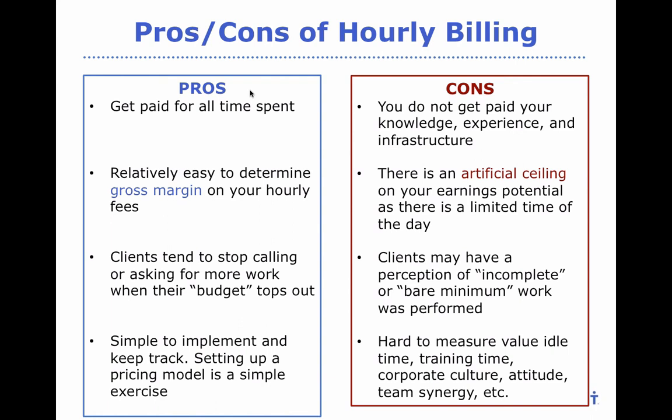It's not built in. The other piece, a positive part of the pro, is that it's relatively easy to determine gross margin on your hourly fees. So gross margin is when we take the rate that we charge, then the rate that we pay our employees or even ourselves, right? So if I am a solo practitioner and I don't have staff, then I want to think of the opportunity cost as a direct cost of the hourly fee. So that gross margin is that difference. With hourly billing, it's relatively easy to determine that.